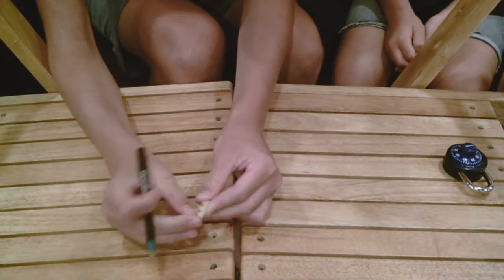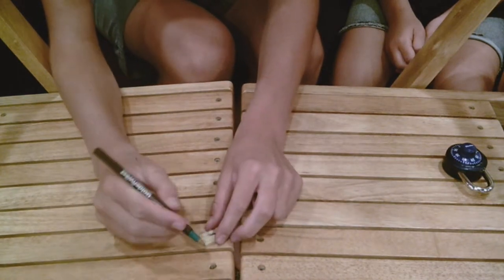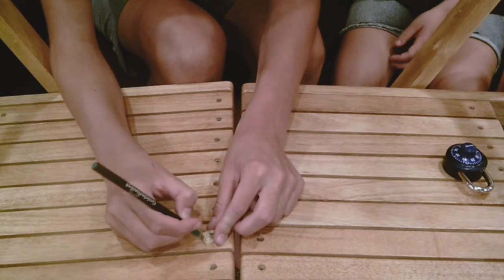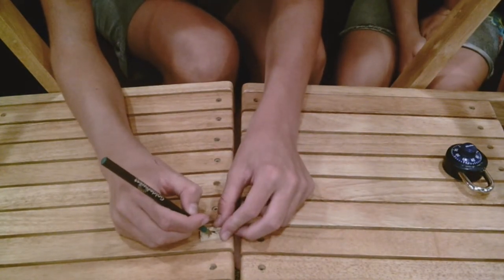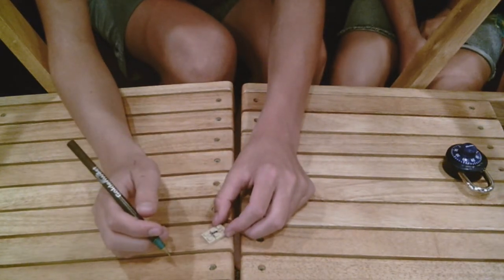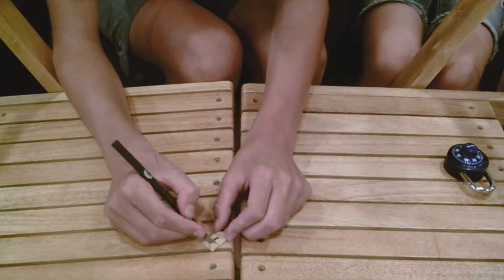Okay, I don't think it's moving. It's not going to budge. So let's just draw on it. What's so funny about drawing on it? No, you're scribbling on it. I'm scribbling on it. Thank you very much.